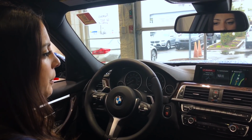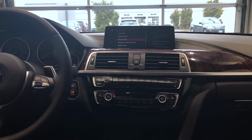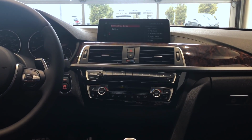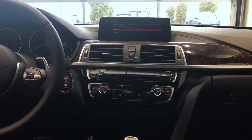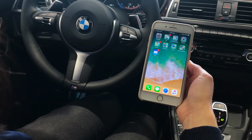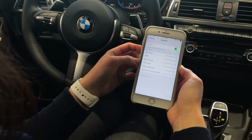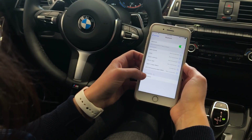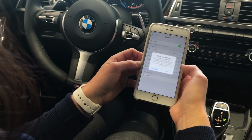To connect to Apple CarPlay, open Communication from the iDrive system, scroll down to Manage Mobile Devices, connect New Device, and select Apple CarPlay and confirm to use Apple CarPlay. Next, open the Bluetooth settings from your iPhone and look for the BMW code provided from the iDrive screen. Once it pops up, go ahead and select it and click Pair.